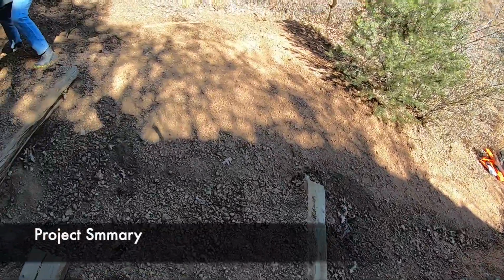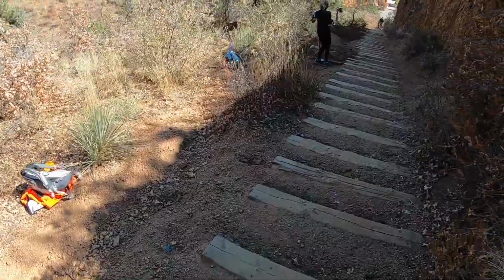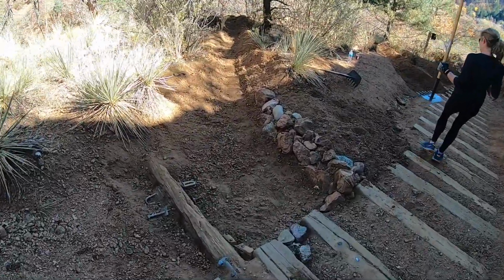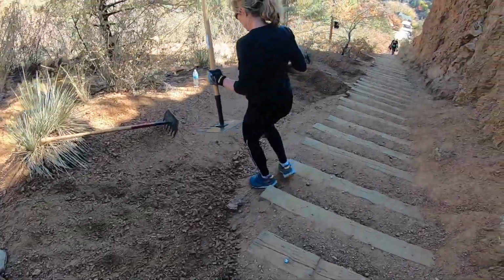Oh, let's count it up. So we did one channel there. We have some check dams that we cleared off here. This is a really good channel with rock cobbling and a check dam, so we put that one in. So that's 2 channels and 3 check dams.